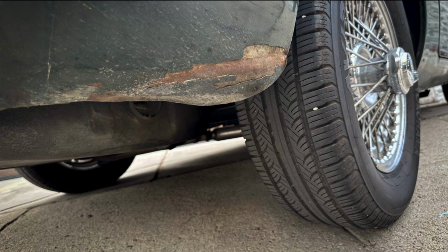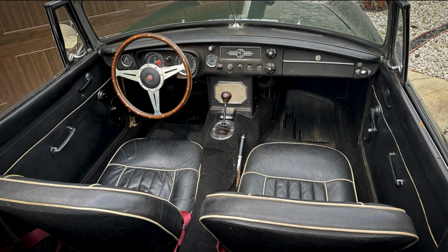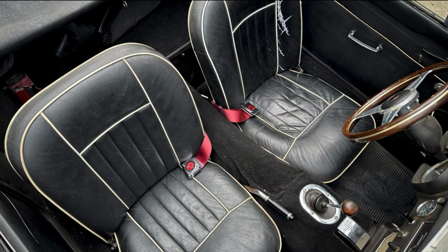But I do, again, love those wire wheels on these old cars. I think it's such a cool look. A little bit of a pain to maintain and keep clean, but a cool look nonetheless. And a great fun place to sit and enjoy your car. The interior does look a little bit beaten up, but generally in pretty good shape. You wouldn't have to change anything unless it really bothered you that there's tears and rips in it.